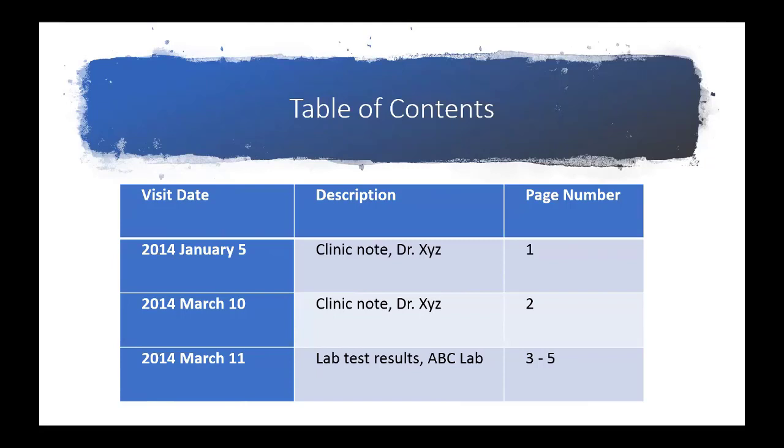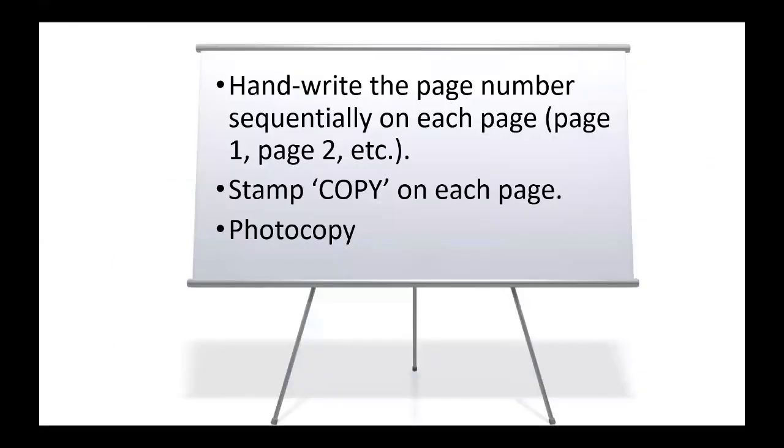At the bottom of each page, once you've got it all organized, you are going to handwrite the page number so that you could quickly refer to a particular page when you present at court to say the patient had a visit with the doctor on January 1st, and it's on page 5 of the documents that you've presented in the court. So you want to sequentially note the page numbers, and you can handwrite this on the bottom corner or the top page number of the documents that you've printed out. Now make sure that you're going to stamp copy on each page.